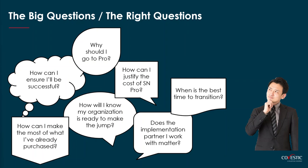Now that we understand ServiceNow's professional license model and know a bit about the common professional applications, let's talk about the big questions. Things like, why should I go pro? When's the best time to transition to ServiceNow Pro and utilize the available features? And how can I ensure I'll be successful and achieve all this value from the applications in my ServiceNow Pro package? If you're asking yourself these questions, then you're already on the right track, since these are exactly the right kinds of questions you should be asking.